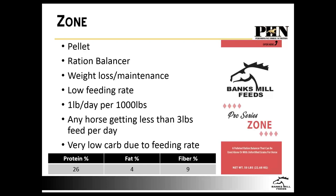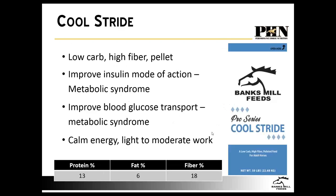It's low fat because this is meant to be more of that Jenny Craig diet balancer, and low fiber because, again, you're feeding your horse hay or some kind of fiber source. You can also use this with an unfortified grain like oats, for example, to balance the diet. Let's say we're feeding somewhere along the lines of about 3 pounds per day, anything from 3 pounds up.